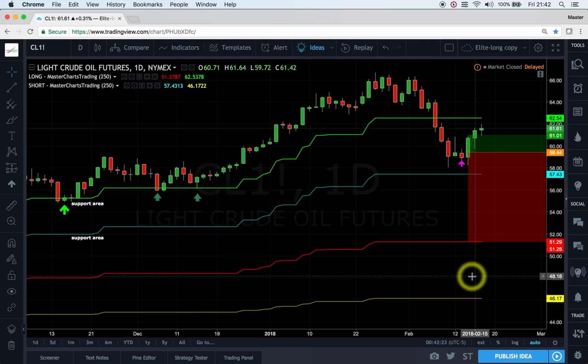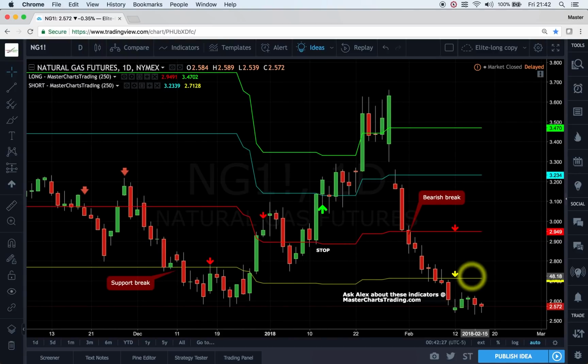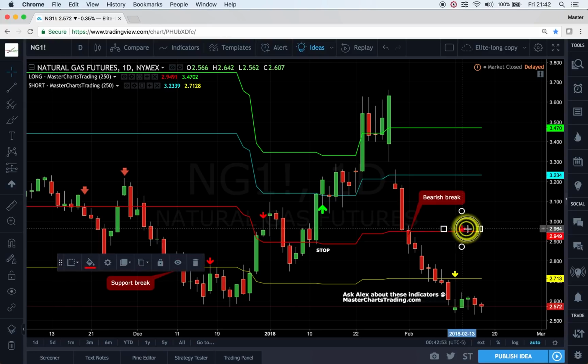And finally, we're going to do natural gas futures. Here's natural gas futures. Looks like a bearish break here on the 1st of February. It continued lower and sold off. There are fresh lows here. I think a bounce to at least $2.71, but ideally to 2.94. If we get to 2.94, I will personally short it. It looks really appetizing at that level.